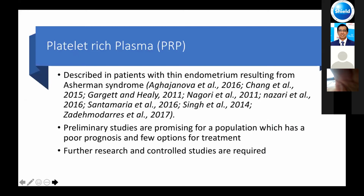Platelet-rich plasma: a lot of studies are happening, a lot of people are doing it. It has been described in patients with thin endometrium resulting from Asherman syndrome. Preliminary studies are promising for a population which has a poor prognosis and few options for treatment. But to recommend it as a strong scientific adjuvant, we need a lot of studies. Personally, we use it for a few patients, and we have beautiful studies from Gori et al., in which he has described in detail the procedure, the methods, and the outcomes.